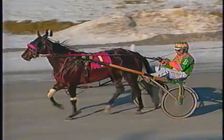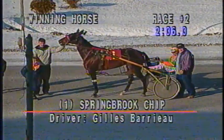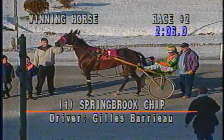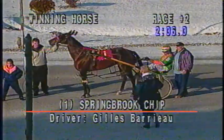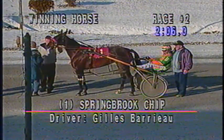Parading now, the winner of our second race, number 1, Springbrook Chip, brown mare. She's 6 years by Trooper Chip, from Deanne's Girl, she by Dear Old Pal. Owned and trained by Pat O'Donnell of St. John with Gilles Barrieau driving. It's the 8th winning trip this year for Springbrook Chip this afternoon in 2:06.